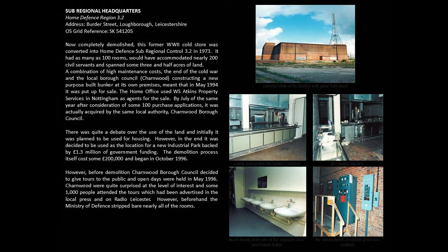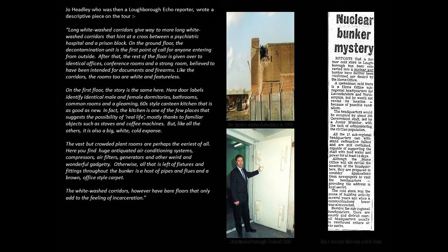However, before demolition, Charnwood Borough Council decided to give tours to the public, and open days were held in May 1996. Charnwood were quite surprised at the level of interest, and some 1,000 people attended the tours, which had been advertised in the local press and on Radio Leicester. However, beforehand the Ministry of Defence stripped bare nearly all of the rooms. Joe Headley, who was then a Loughborough Echo reporter, wrote a descriptive piece on the tour.